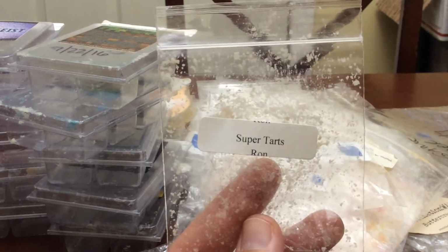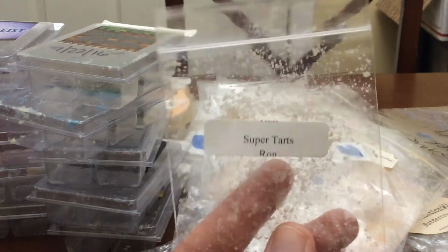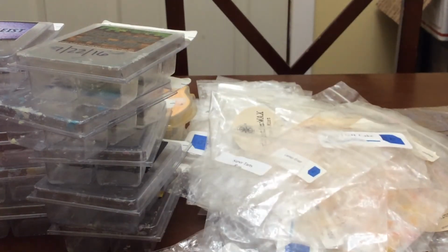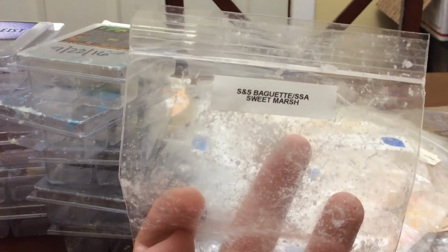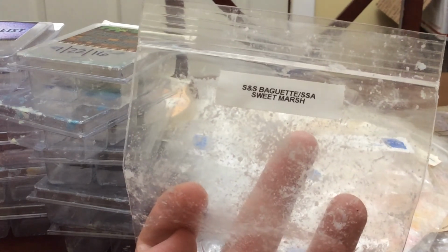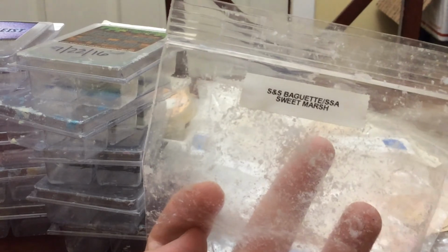Ron. It was two BAM pieces. I put that in my office and dining room warmers, and oh god, it's so good. You know I love Ron. I love her Magically Delicious and sherbet. Sugar and Spice Baguette, Salty Sierra, Sweet Marshmallow. This is real good. Again, I don't like baguette by itself, but the Salty Sierra and the Sweet Marshmallow really helped. I love Sugar and Spice.